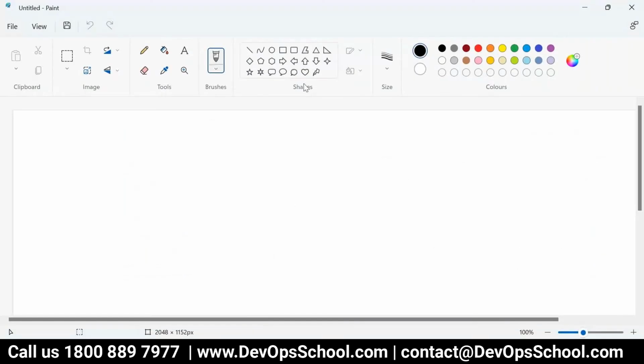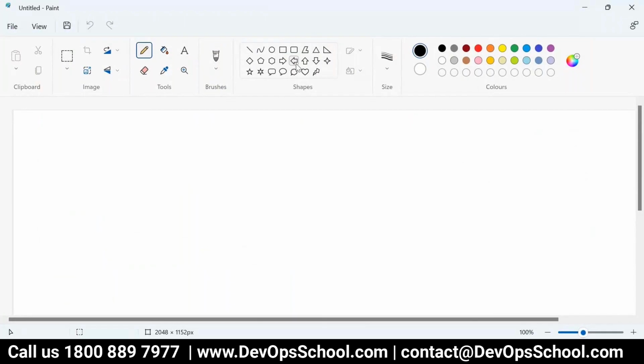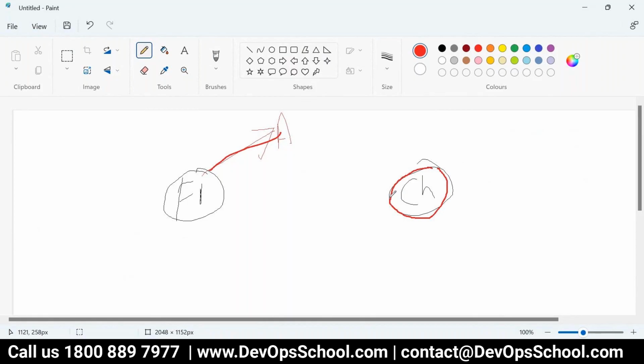So you have to understand the scenario. There is one component which is called financial services. This is the one project. Chat, there is another project. Now, the financial project, we build it and upload it to Artifactory. This is the Artifactory. Look at this. We upload it to Artifactory. Now, financial services, we have it. Now, chat is dependent on financial services. So chat will be downloading from here, and then use it in the build process.